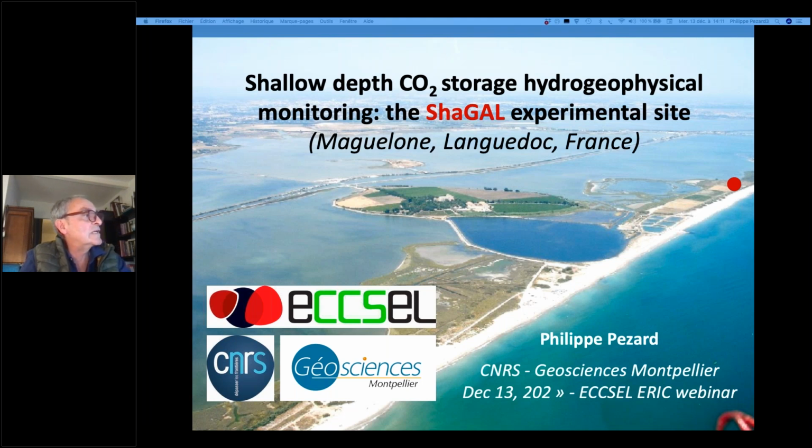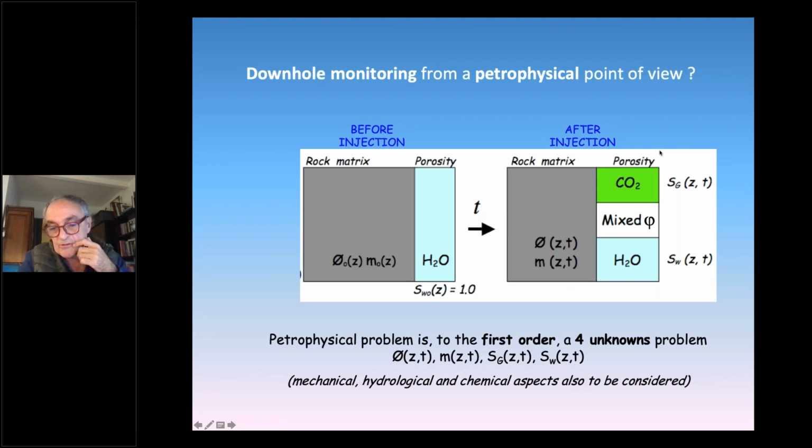So the site is located, as you can see on this beautiful picture, just along the coast between coastal lagoons and the Mediterranean. And that's about 10 kilometers from Montpellier and our university, which is extremely convenient. So we developed that site from a petrophysical point of view. That's our main background in Montpellier.